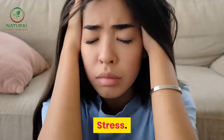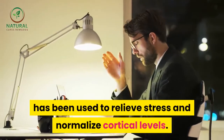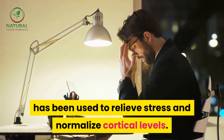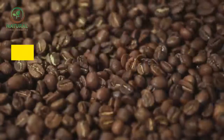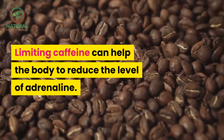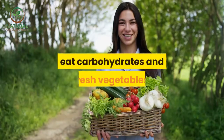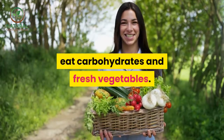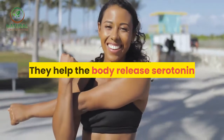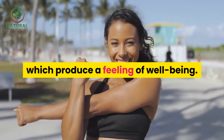Stress. Holy basil, also known as tulsi, has been used to relieve stress and normalize cortisol levels. Limiting caffeine can help the body to reduce the level of adrenaline. When you're particularly stressed out, eat carbohydrates and fresh vegetables. They help the body release serotonin, which produces a feeling of well-being.